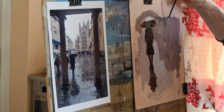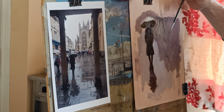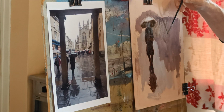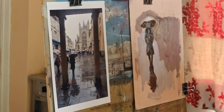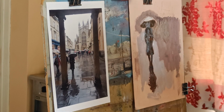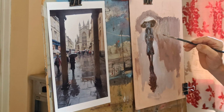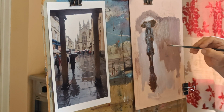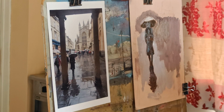Just want to be careful not to make that too light. I want it so that I can just about see a difference without having too much contrast. And that sort of tapers out there. Seems a little bit darker there. A tiny bit darker just in there. And then just want to soften some of the edges here. Some of these wet bits are sort of coming through a little bit.